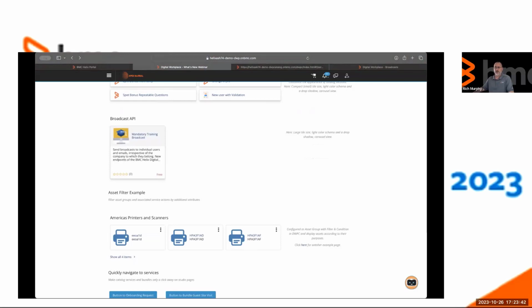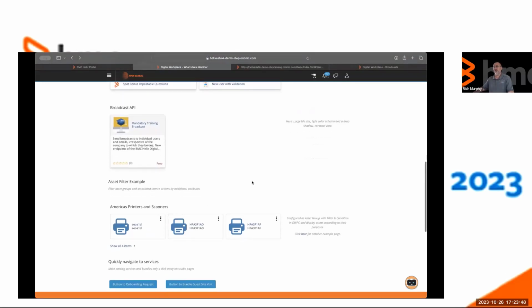Another thing that we have added is an asset filter. You can now filter the assets, such as in the My Stuff page or in an asset group that you've put on one of your pages. If you have someone that needs to see, in this example, all the printers to do their job, you can make that happen. You can put an asset block together that has all printers in your company listed.